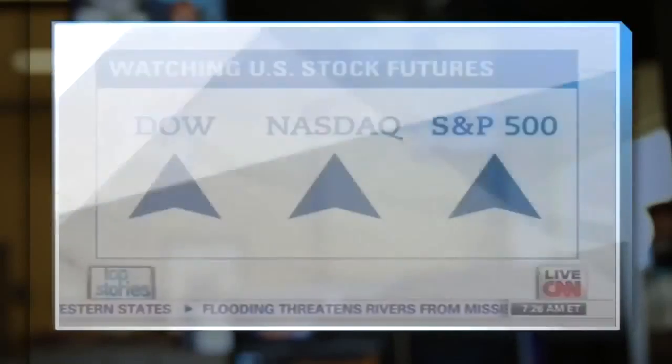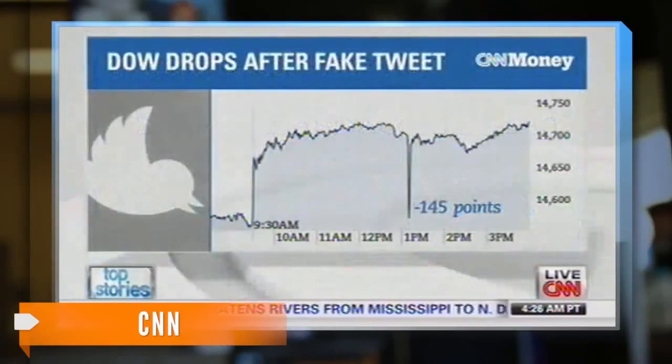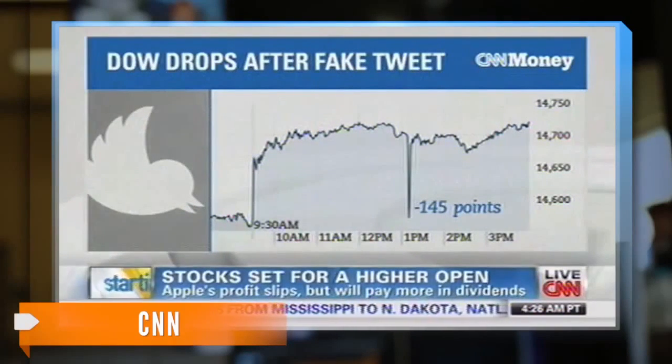Well, some folks on Wall Street believe the tweet, at least momentarily. CNN reports the bogus 60-character tweet triggered a 150-point plunge. Yesterday's rally came despite a wild 145-point drop in the middle of the day. That's when hackers sent a tweet from the Associated Press. It shows you just how vulnerable the market is to fake social media.